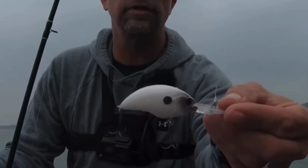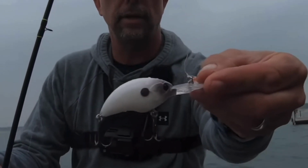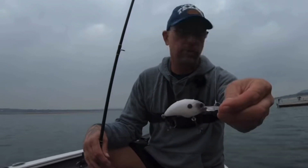So that fish was caught on the Cactus Creek Outdoors Arizona deep diving crankbait.